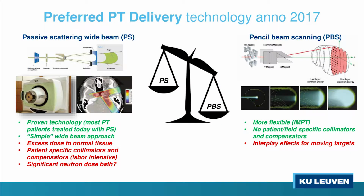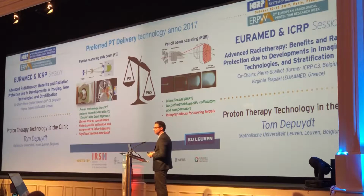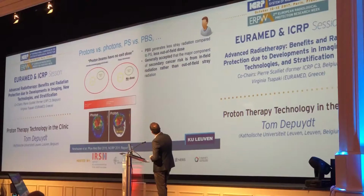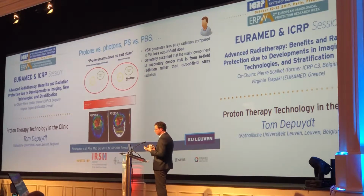And if you look today at what is the preferred proton therapy delivery process, then obviously it's pencil beam scanning that is gaining a lot, and a lot of the systems that initially started up with passive scattering are being upgraded to this technology. And why is that? Well, my dose distribution has disappeared here on the slides, but anyway, you can see it here as well. So PBS generates much less stray radiation, less out-of-field dose, which is an advantage.